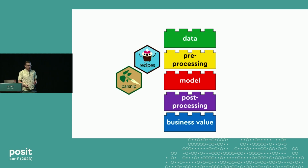And with that, it helps you make sure your modeling process is modular. So now I can swap out that red brick with other features or swap out the modeling algorithm entirely and not have to worry as much about the data and the pre-processing and the post-processing, all the other steps. Very minor changes there if I could swap out that red brick. That was a huge help.